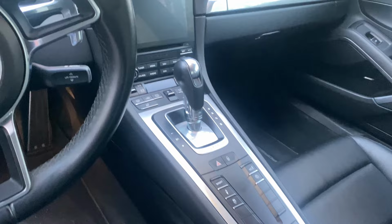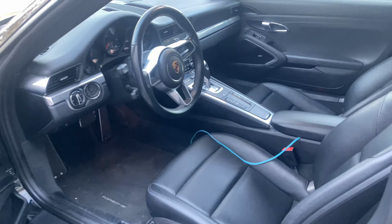It's not bad. I'm not saying it's bad. I'm just saying it's much simpler in the ZL1. That's just my personal opinion. And again, just look at the interior. Like I said, it's not bad looking.